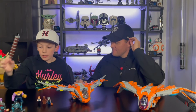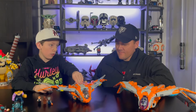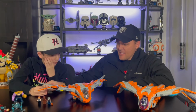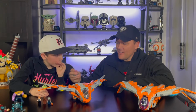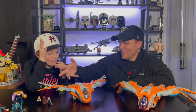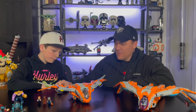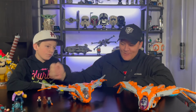One thing that I do like is that the Infinity Gauntlet stand can go in the Benatar. So it just fits in there. And yeah, I think that's nice. But however, in what circumstance would the Infinity Gauntlet be inside the Benatar? That is true. I don't really understand that concept. It's kind of weird. It wouldn't happen. The Benatar never had the Infinity Gauntlet on the inside.